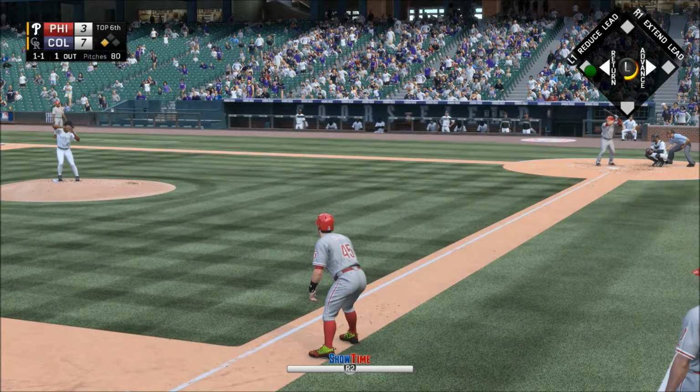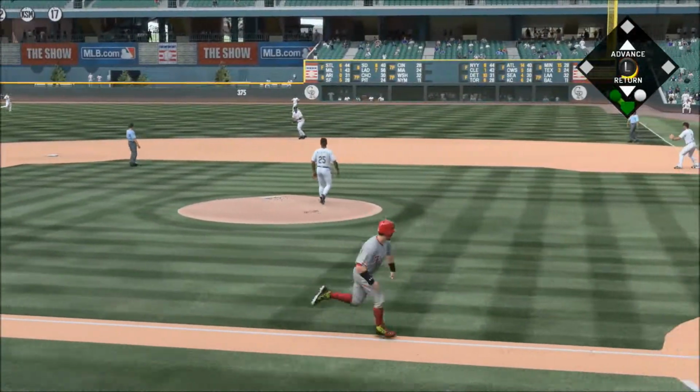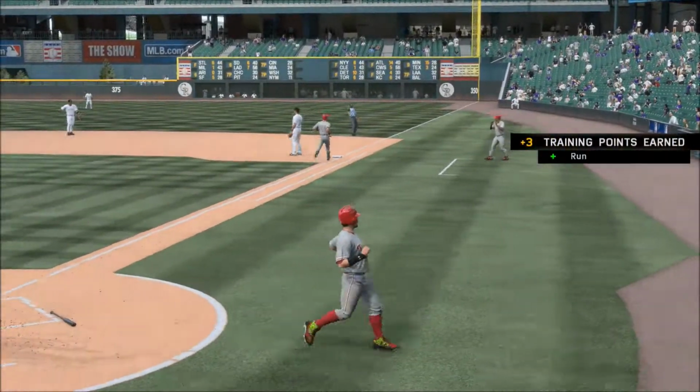And now from third base. And, you know, he doesn't really have to do that much right here. With one out, there's a ton of different ways for him to drive that guy in. Throw gets him, two down.